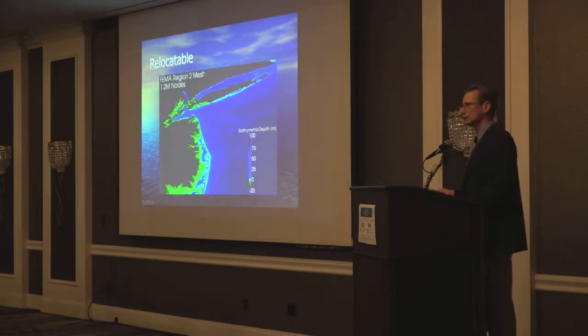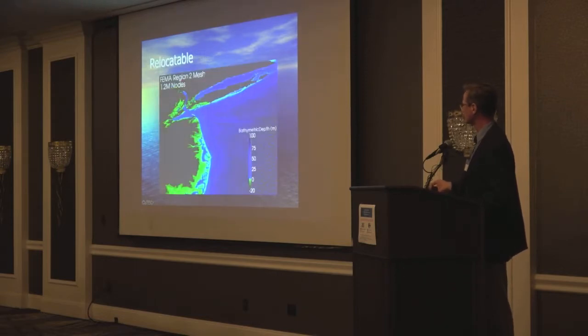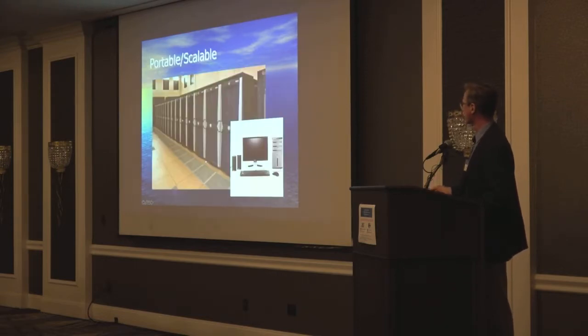Relocatable: back in 2008 we were all hard-coded for one location. We want to be able to drop in any mesh, so within an hour we can get a new mesh going and start producing results. This is the FEMA Region 2 mesh for New York and New Jersey.